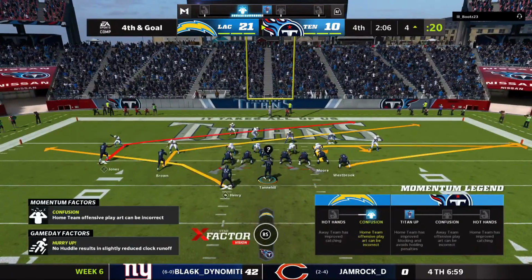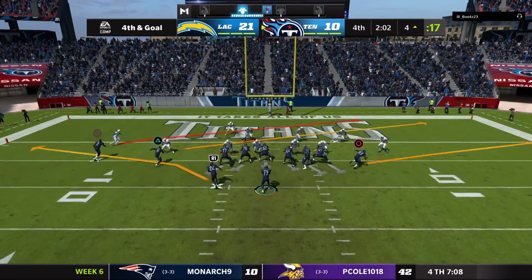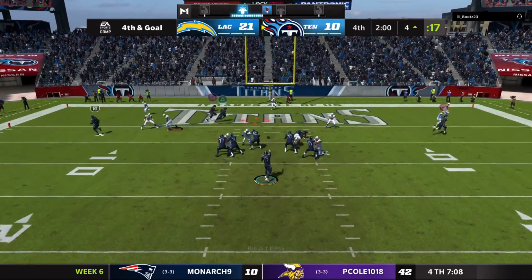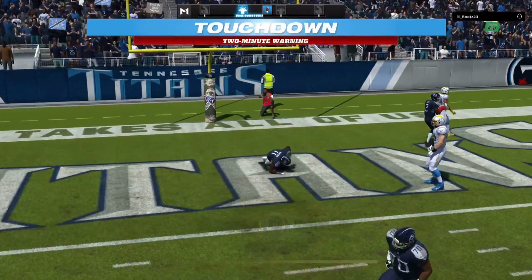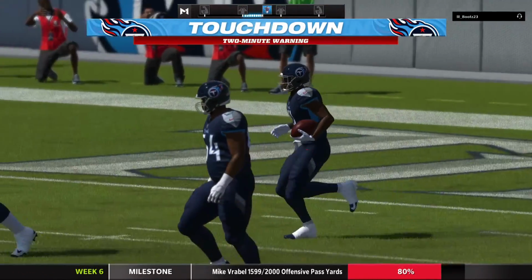So a field goal gets you back within a score, but they're going to go for the bigger chunk here. Kicking team on the sidelines. Offense on for 4th down. And this is caught now for a late touchdown. So hold everything here. This one's not over yet.